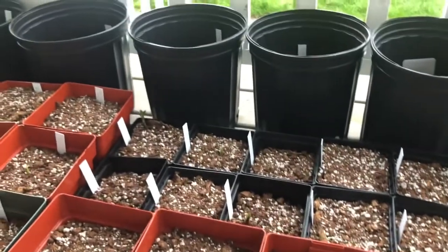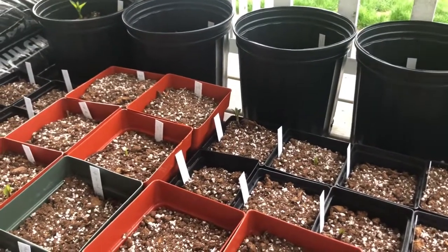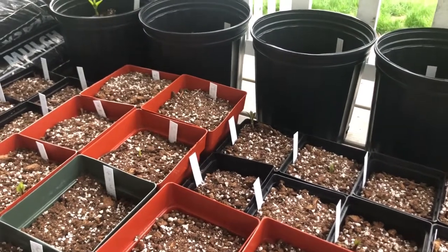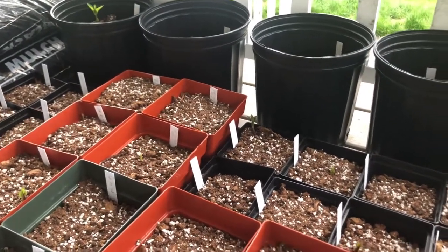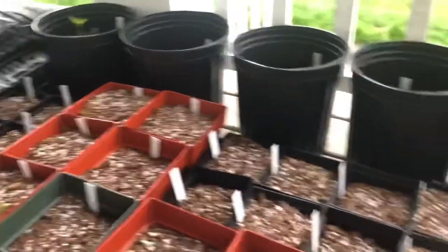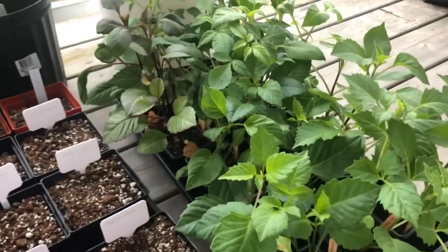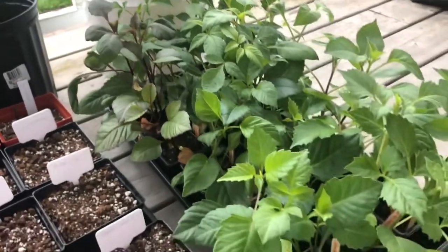There's no rhyme or reason as to which are in larger pots versus smaller pots. It really was determined by tuber size. So anything that wouldn't fit in the smallest pot went to the next size up. And I also have some seed dahlias, so maybe we'll talk about those first.